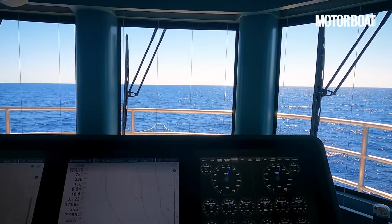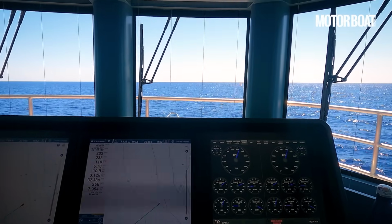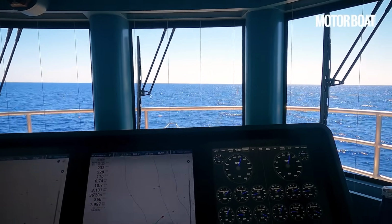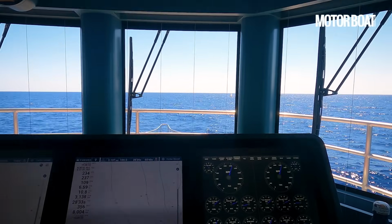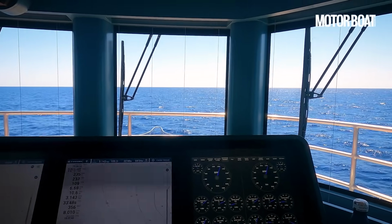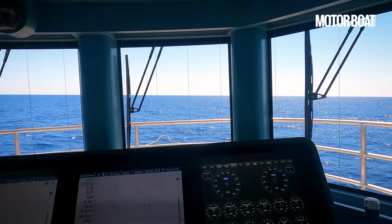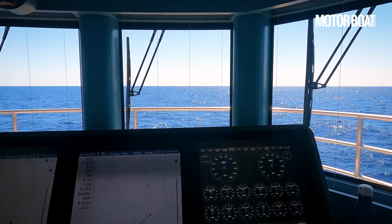Not overly dramatic, and I guess one of the advantages of building out of aluminium is that you haven't got so much weight and instability in the actual hull itself. So even though it's a tri-deck design, there's not an awful lot of weight rolling around on top. There is a bit more of a pronounced movement, but it feels totally secure.